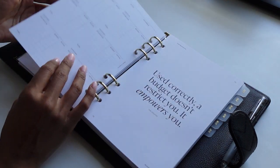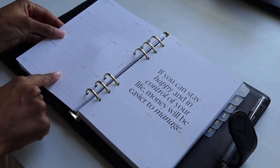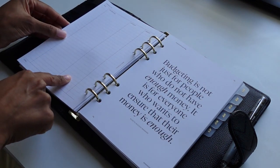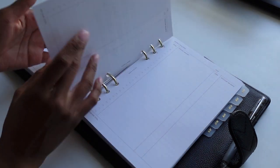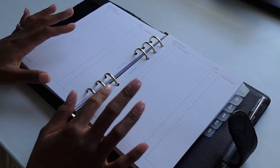So we have monthly budget, recurring payments, which is right here. We have expenses, which is right here. Non-essential spending, savings challenge, which this is 52 weeks. So this is a whole year.